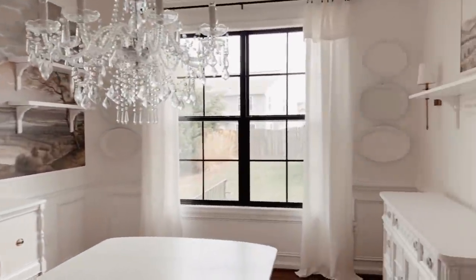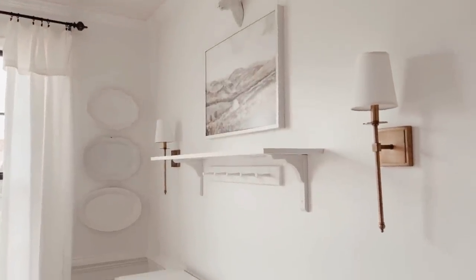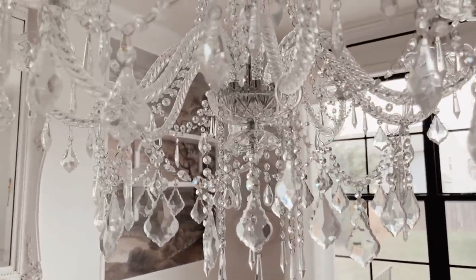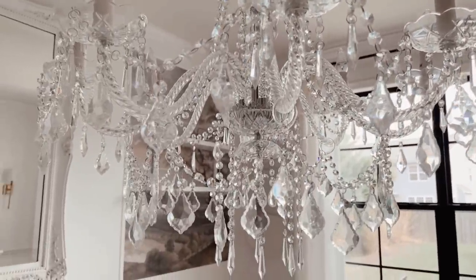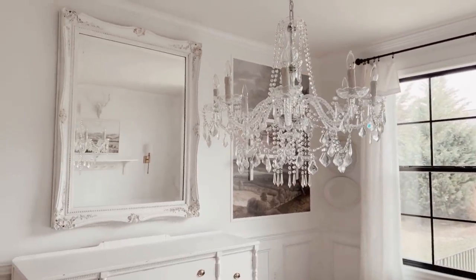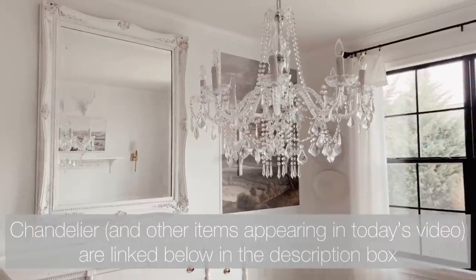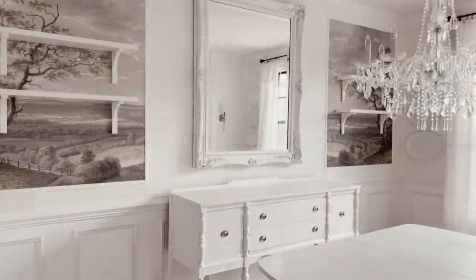And then over on this side, I added this print. I purchased it from Hobby Lobby years ago to tie in with the wallpaper murals. We also added this beautiful chandelier last year as well. I had been looking for one for years, but they are so expensive. Came across this one online, could not believe the price. So reasonable. I will link it in the video description in case you have been looking for one too.